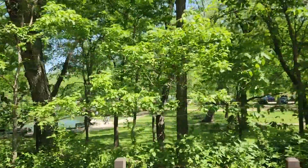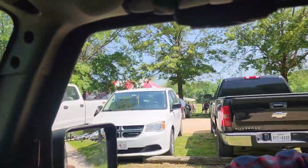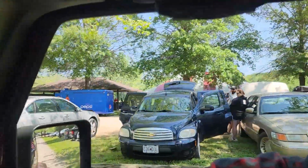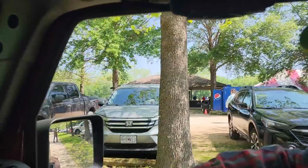Woo, there are a lot of people down there fishing. We'll be down there in a minute. We have activities for the children over there. Looks like they're cooking some food. Good bait.